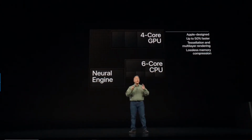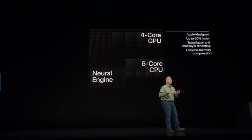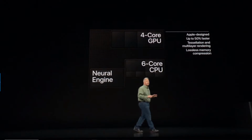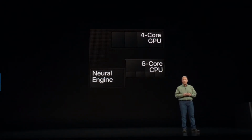The GPU, well, this is an Apple-designed GPU. It is so powerful. Now, the A11 GPU was already ahead of anything else in the industry. The A12 GPU is now up to 50% faster than the A11, so a huge jump in graphics performance. But the real advancement, the real blow-away thing, is this neural engine. Now, you know we introduced the first neural engine last year with the A11 Bionic. With the A12 Bionic, we take it much further. The A11 was a 2-core design.